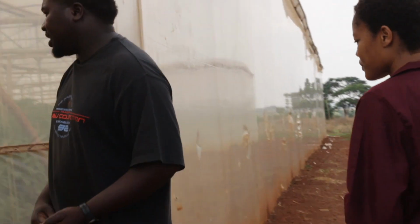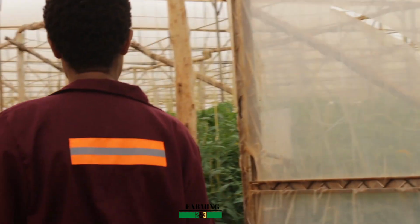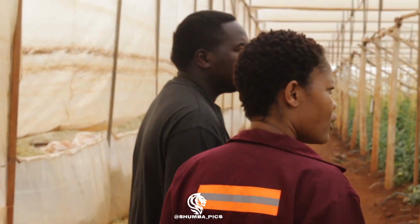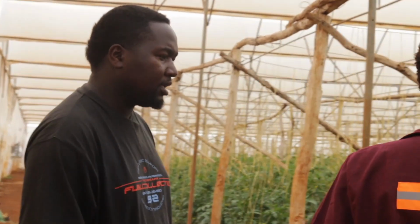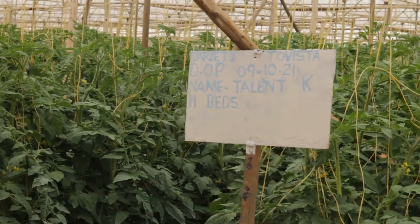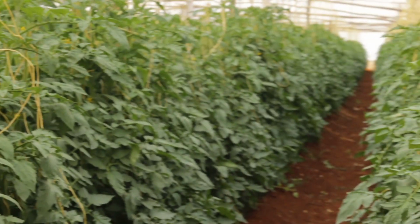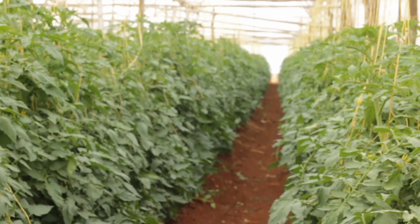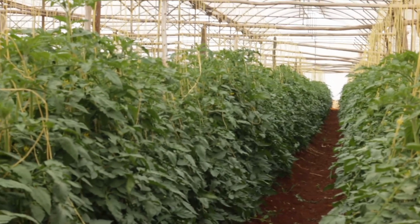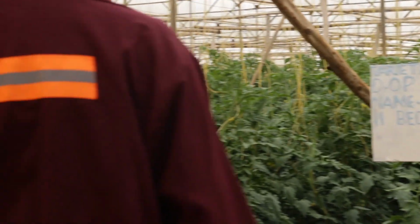So this is our greenhouse field, and actually this is 1 hectare of tomatoes. Ooh. Yeah, this variety is Tovista. Okay, I think what this thing explains all. Yes. Because actually what we do, we've got 10 people who work on this 1 hectare greenhouse, and each person has got her own base to manage. As you can actually see, they are the base throughout the whole field.